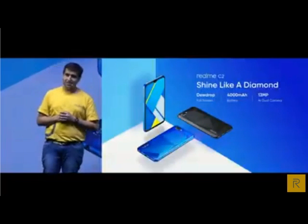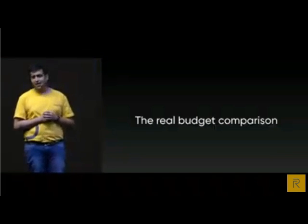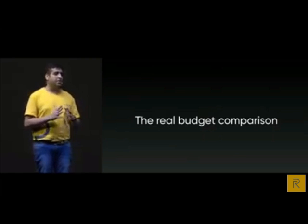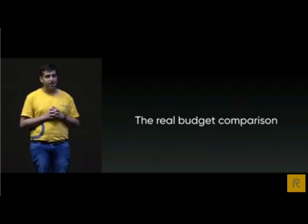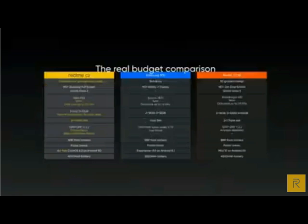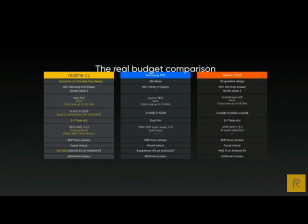Okay, so the next part would be more interesting and more exciting. We really wanted to do a real budget comparison, for a better understanding of what we have. No offense to any other brands, but we would still like to give you a fair comparison without having any biased view. So Realme C2 offers the best looking design in this price segment, in comparison to a few of the phones which are supposed to launch or have already been launched.